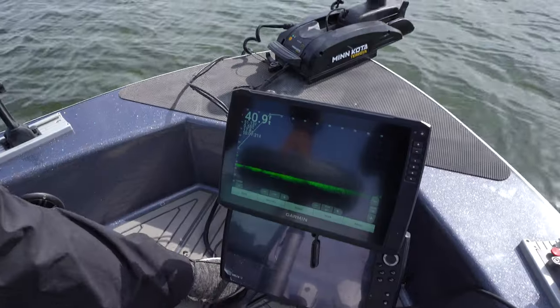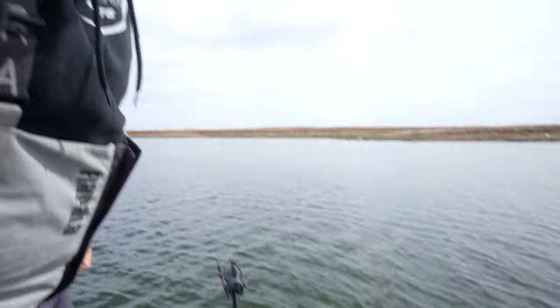These big walleye are just starting to come out of the spawn, so we're fishing some good post-spawn females, and any day now they're going to start chomping really hard, so hopefully today's our day. Right now we're at 40, but we're going to be targeting about 22 feet, 20 feet, and pitching up shallow as well.